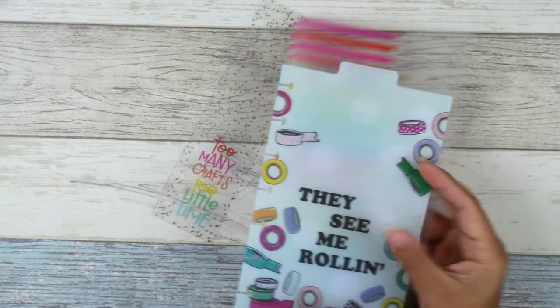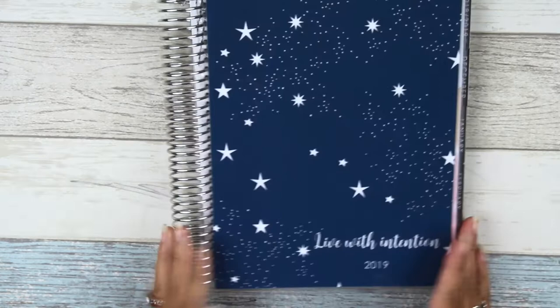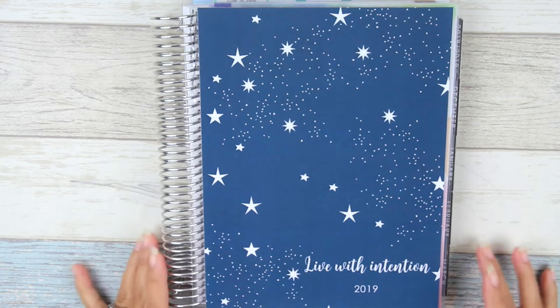So that's going to go in my mini Happy Planner. Put this aside. And then I also got, if you haven't watched my December budget video, I did showcase my new Erin Condren Deluxe Monthly Planner. This is my first Erin Condren planner.